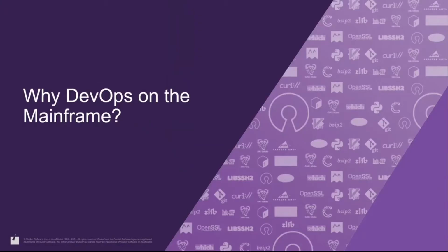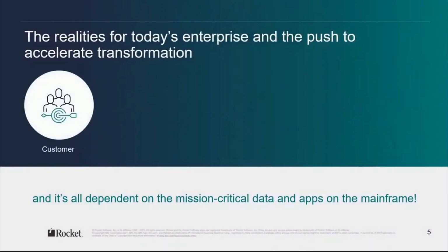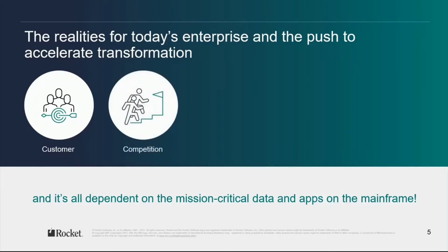So why DevOps on the mainframe? Digital transformation has become an imperative. Organizations that deliver seamless and personalized experiences to their customers, unbounded by legacy technology and operating with greater agility, will be best placed to grow market share.